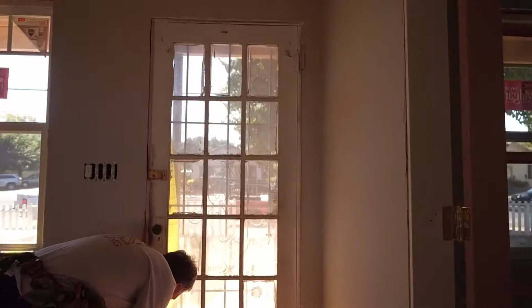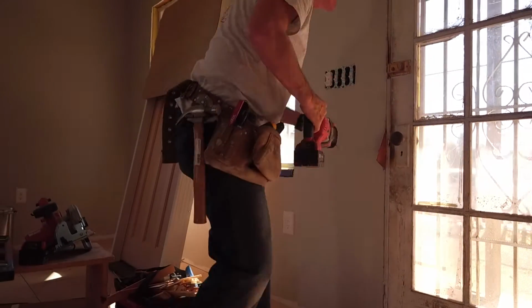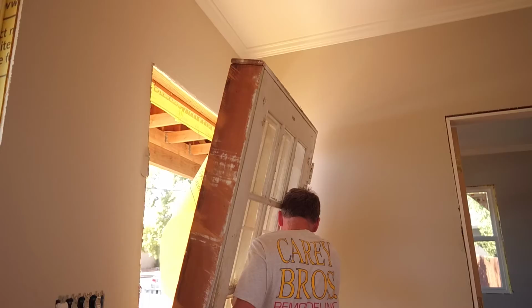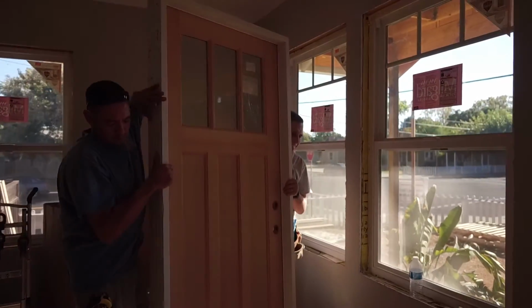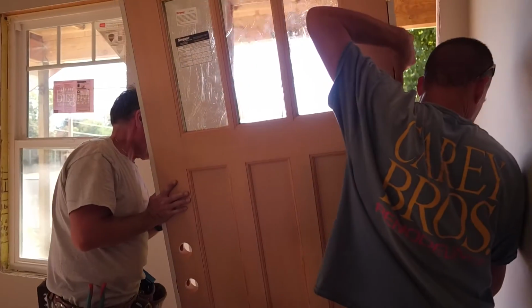For me, the front door of this home is the proverbial jewel in the crown. It sets the tone of the home, but it also provides security, improved energy efficiency, comfort, and the all-important curb appeal. And speaking of security, this is one solid door.